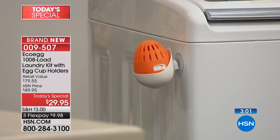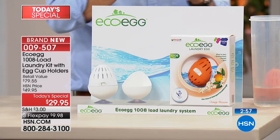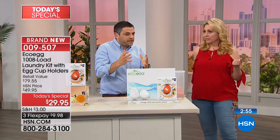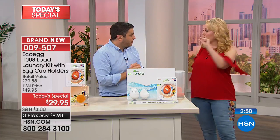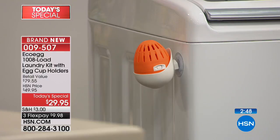And by the way, they're supposed to dry out, right? Do you leave them outside to dry? Yeah, if you're doing multiple loads in a day, you can carry on using it. But once you finish for the day, just let it dry overnight. And the egg cups are perfect for that. They've got a little suction cup at the bottom, so you can stick them anywhere, as you can see. How cute is that?